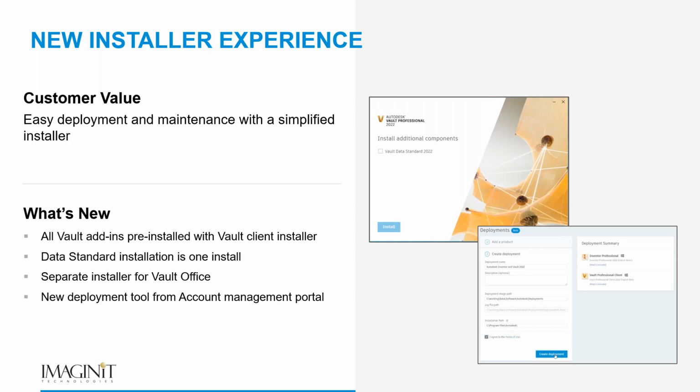A couple other things that are part of this. This one I'm cautious about. Vault Data Standard, you can just check a box so that it installs as part of it. I would not recommend just installing Vault Data Standard unless you specifically are going to go through and do some development with it. This used to be kind of hidden, not really hidden, but it was not immediately obvious where the data standard installers were, and there were multiple things to install. Now it is just part of a single checkbox. Again, though, data standard is kind of a big topic. There's a lot going on there, so unless you're specifically doing development, I probably wouldn't put that in.